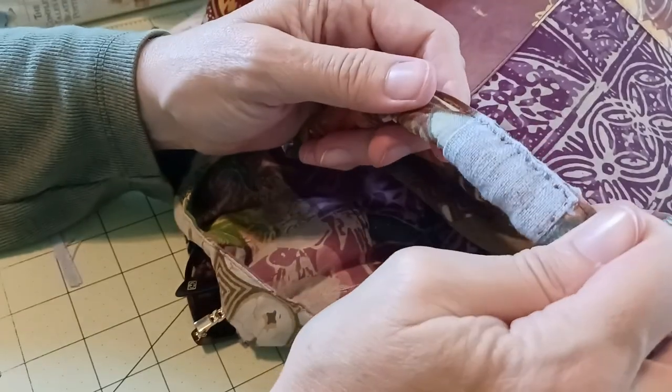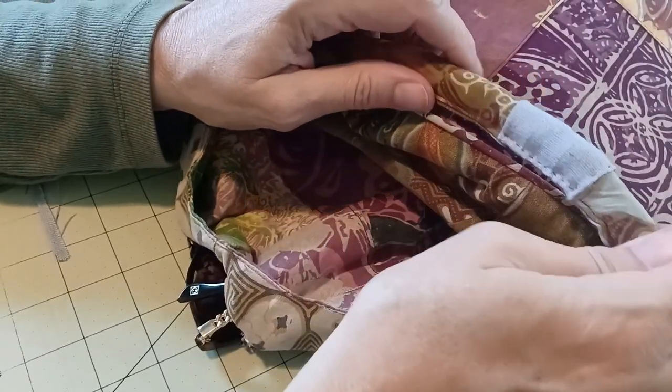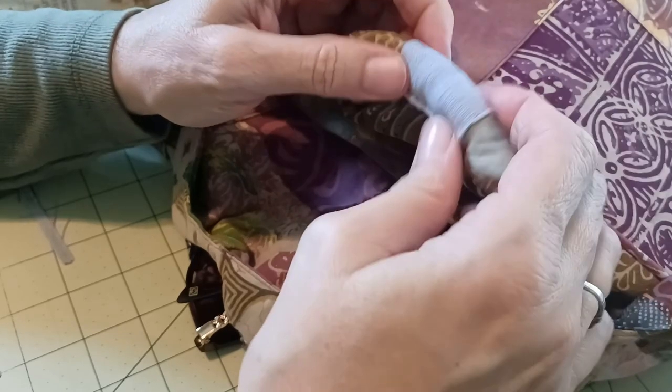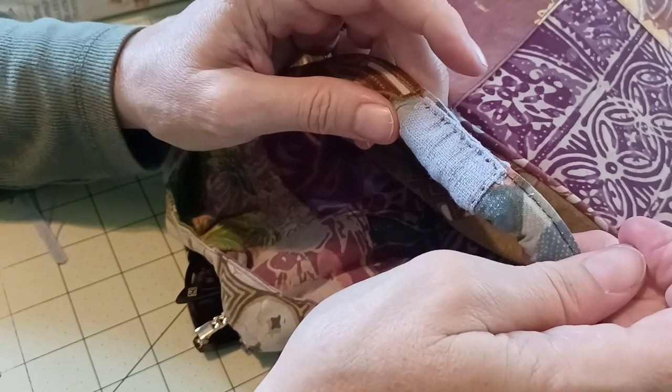I know it's hand-stitched and you may think it looks junky, but I mean, look at the bag. You know, it's supposed to have this patchwork, homemade look anyway. It's kind of bohemian, so this might fit right in. But I'm really pleased with it. It's very solid. I like how it worked. I liked how I engineered that, although I am no engineer.